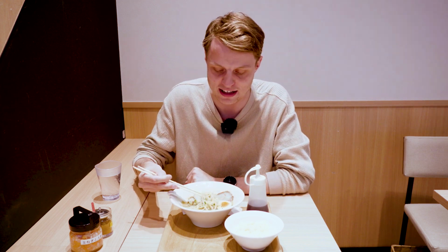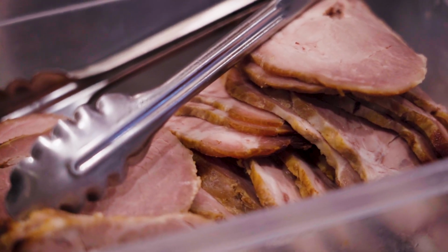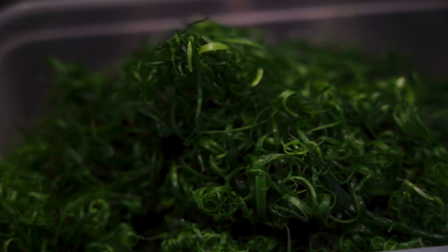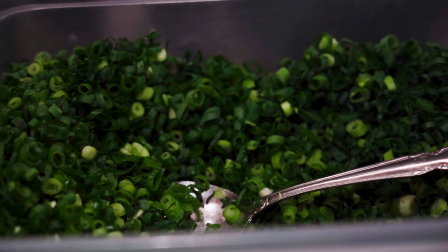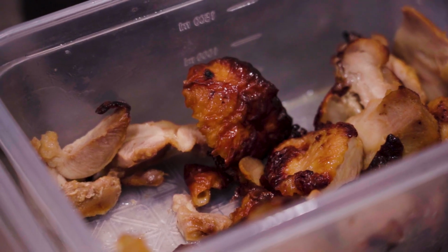That bamboo shoot was a surprise. It's got a very distinct flavor. I can just smell that cheese. Good flavor in that char siu. Not too tough. It's very rich, this broth. I feel like it's layered across my entire mouth. That's just residual flavor from the broth that's just staying there.